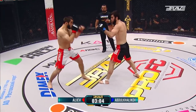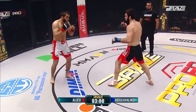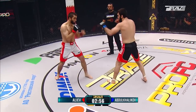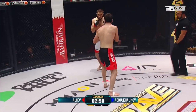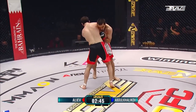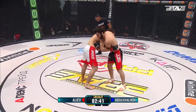Aliev still trying to get inside that distance and range management of Abdulkhalikov. Artur may want to start circling around a little bit. He may want to start moving. Staying on the outside of his opponent's, just beyond his opponent's reach, isn't working that well for him. Oh, beautiful. Just missed with the spinning back fist, but came back with a beautiful kick to the body. Utilizing range and distance management beautifully is Ali Abdulkhalikov.